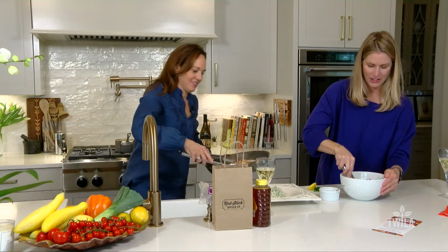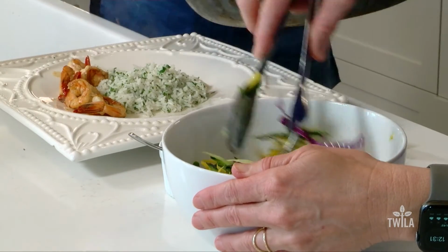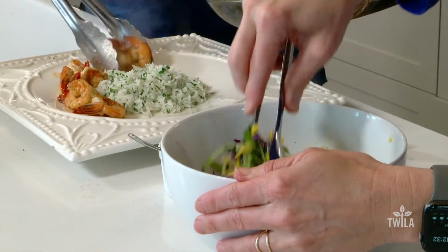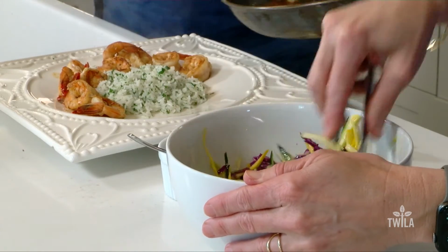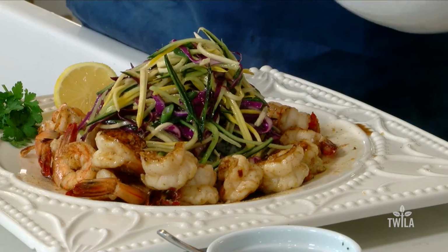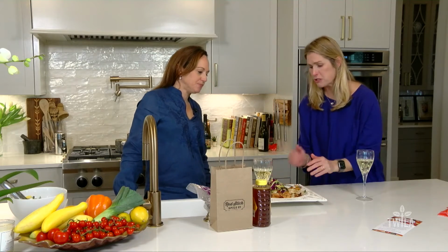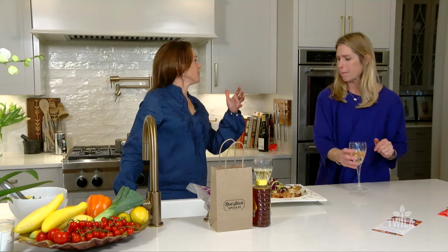Happy Mardi Gras. I feel like I should be catching beads. And see how fast it came together. It truly just doesn't take minutes. This is a gorgeous dinner. That is delicious. So much flavor.